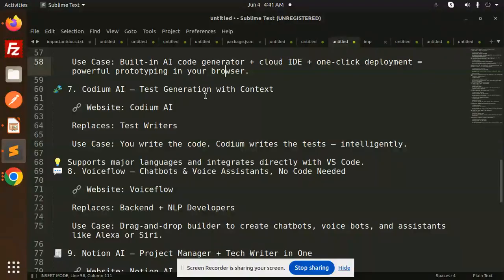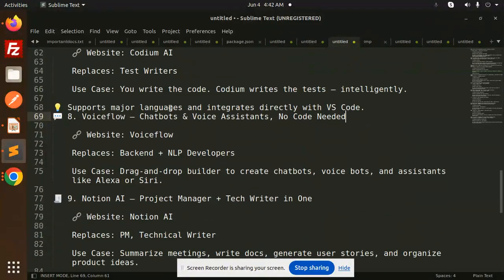Codium AI, test generation with context. Website: Codium AI replaces test writers. Use case: you write the code, Codium writes the tests intelligently. Supports major languages and integrates directly with VS Code.